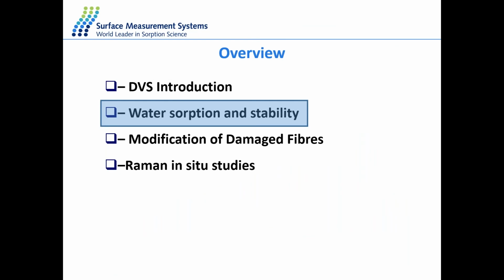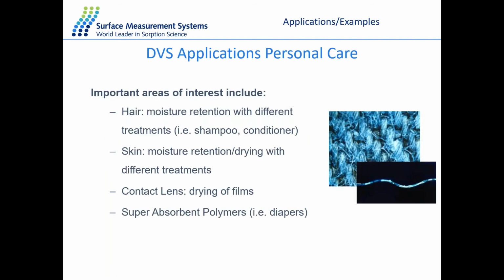Now we are going to look specifically into our application, and we're going to talk about hair fiber specifically. From a point of view of application, why are we interested in this specific type of application? We are interested specifically in treatment that can be applied to hair fiber. We are going to highlight a few examples of how we can study water uptake or even organic solvent uptake, and how different treatment on hair fiber can affect the absorption capacity, but also the response to the presence of water on top of the sample.